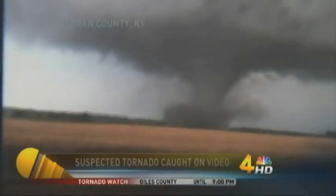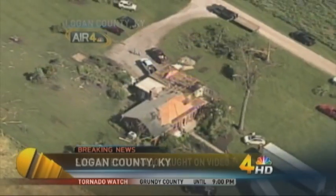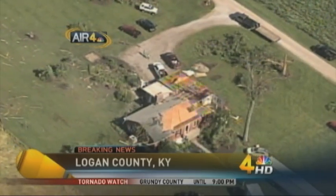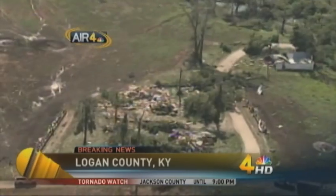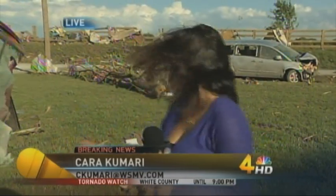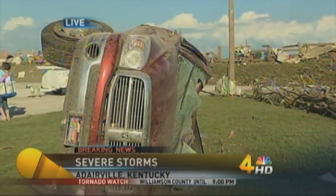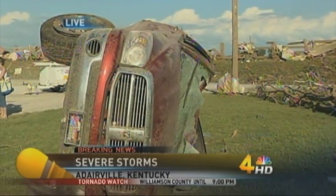Live with breaking news. First, an apparent twister forms, and it's captured on video. Now the aftermath. This view from Air 4 shows what's left of a farm in southern Kentucky after powerful storms swept through. I'll tell you, when you see a truck that looks like this flipped over on its side and completely smashed in, you know this was a pretty powerful storm.